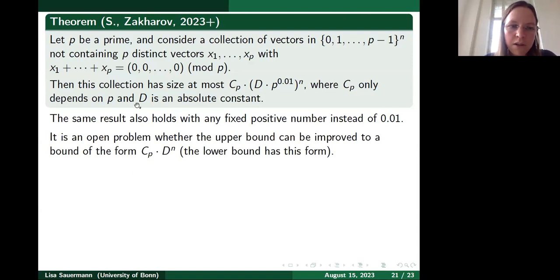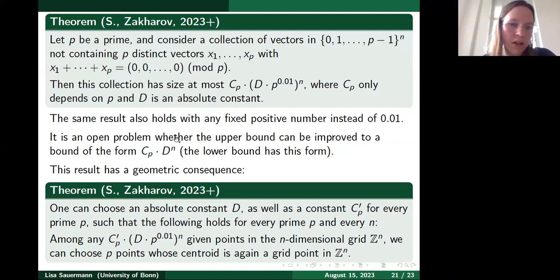Okay, but it's an open problem whether the upper bound can be improved to something of the form CP times D to the n, so that the lower bound for this problem has this form. So the question is, can you put an absolute constant in the base here? You have this exponent of n, and under this exponent here is a function depending on p. It goes slowly with p, but it goes with p. And the big open question is, can you put here a number which does not depend on p? Can you put here some absolute constant number? That's still a big open question, which I think is very interesting.